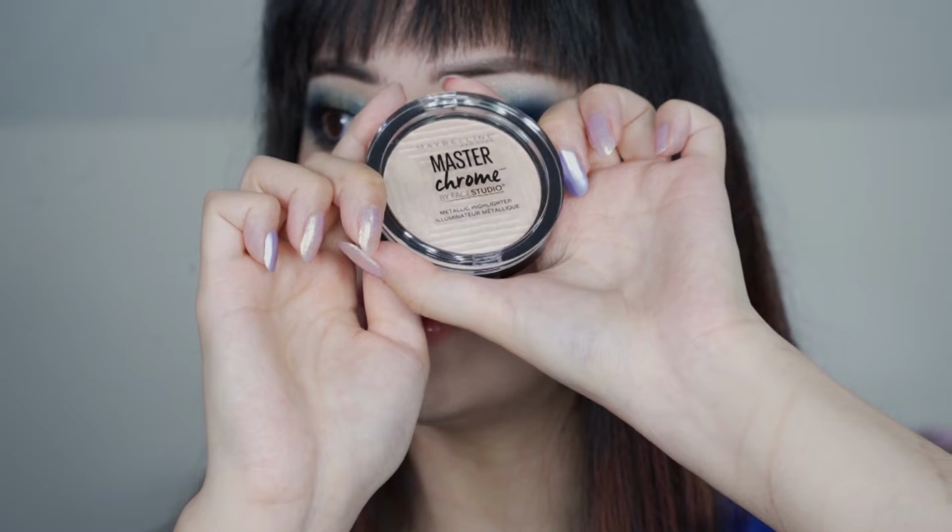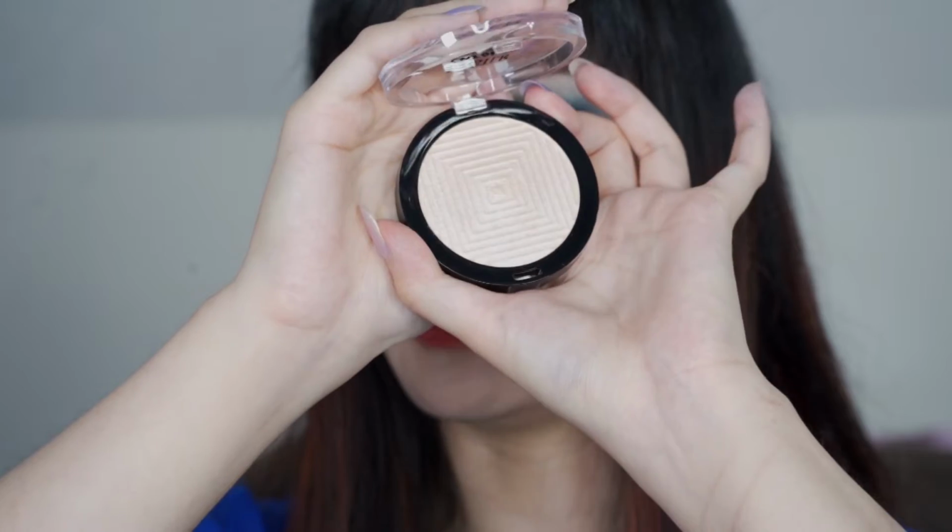This is a relatively recent pickup. I just saw it and it was a shade I didn't have. I have the rose gold one, which is really, really pretty and very unique. I saw Pony use that one a lot, and so I ended up getting it. But then I saw that they had this shade available as well, so I got it too.